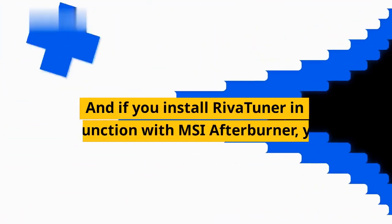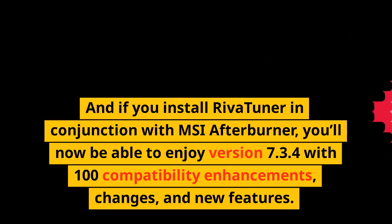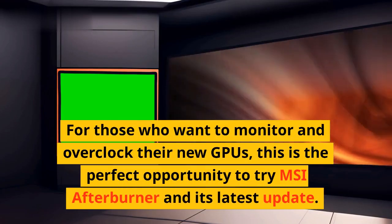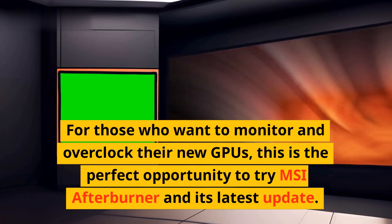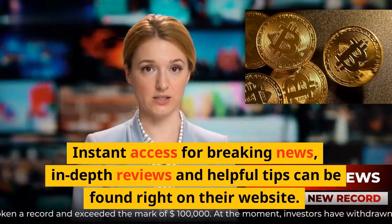And if you install Riva Tuner in conjunction with MSI Afterburner, you'll now be able to enjoy version 7.3.4 with 100 compatibility enhancements, changes, and new features. For those who want to monitor and overclock their new GPUs, this is the perfect opportunity to try MSI Afterburner and its latest update. Instant access for breaking news, in-depth reviews and helpful tips can be found right on their website.